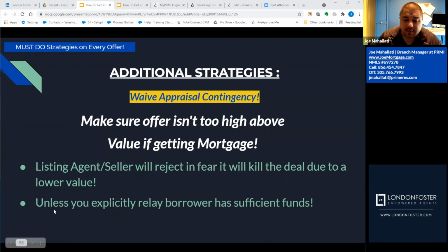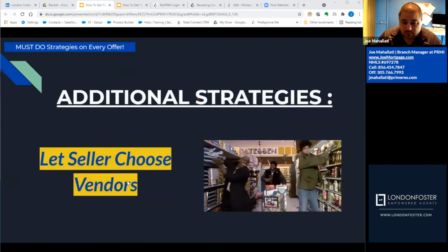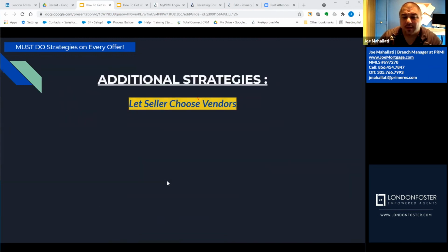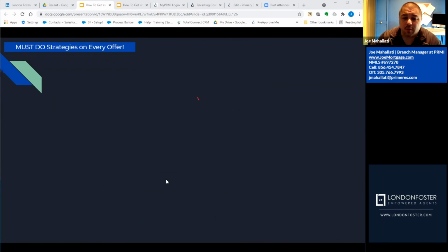Even if you're doing this, make sure you're relaying to the agent that the borrower does have the sufficient funds to pay that additional amount. Let seller choose vendors. This is whether or not they want to choose a title company, the termite, whatever other inspection companies. These are just little benefits you can offer the seller to stand out, to be unique.